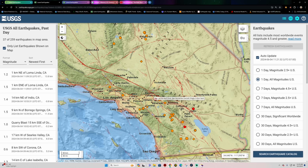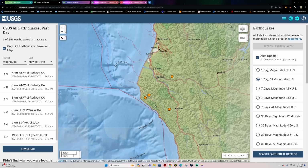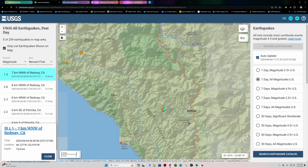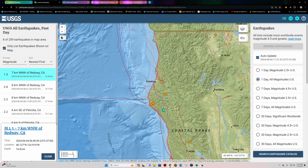And a handful of quakes up and down the San Jacinto Fault Zone as well. So continue to keep an eye there on the California region. Up here in Northern California, a lot of movement from yesterday, but still seeing some earthquake activity in a little swarm fashion, about 17 kilometers into the subduction zone of the Cascadia. That's the southern end of it.